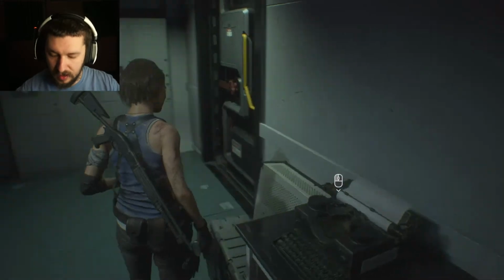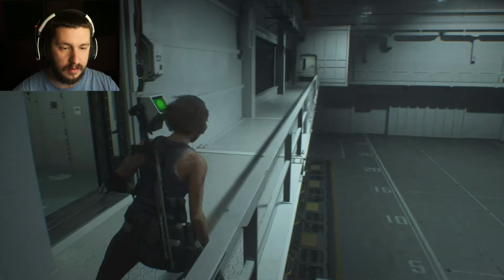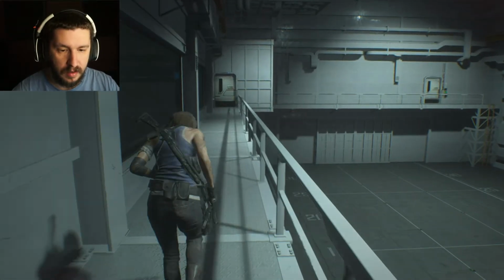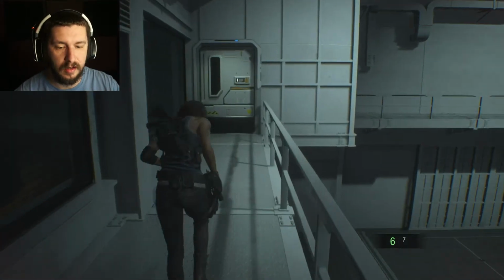I'm about to get me a new weapon. What's up with the shotgun?